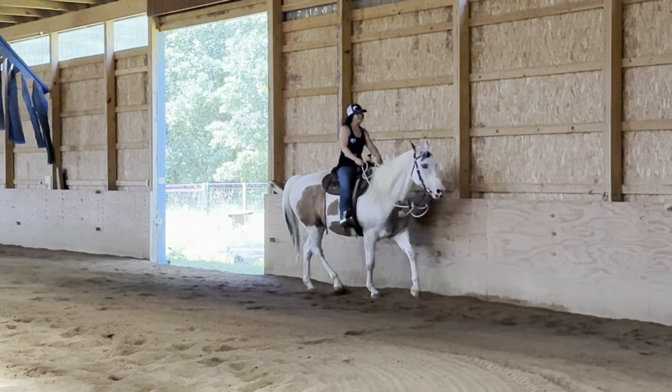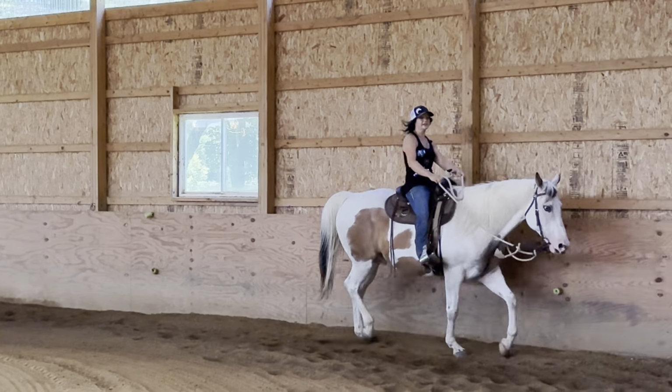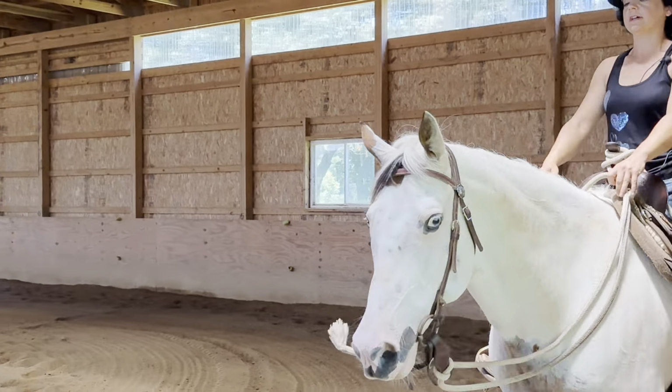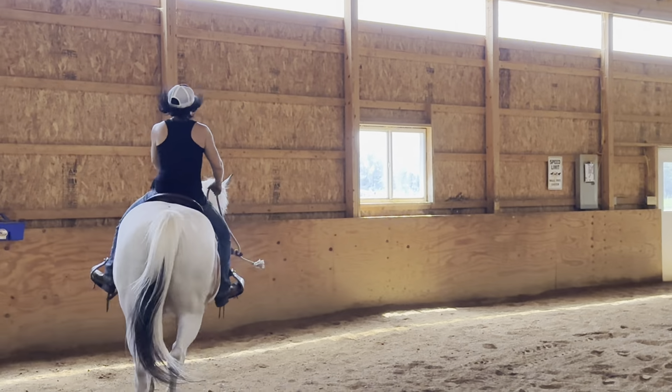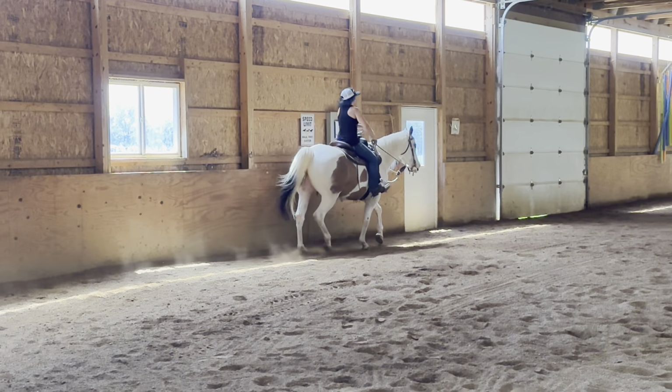See if we can get the same thing here. Get a little bit of purity of gait. Nice relaxed trot. He's actually a really lovely ride when he relaxes into this trot. Kind of jealous, actually. I wish my horse trotted like this.